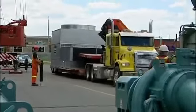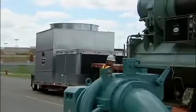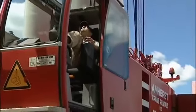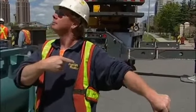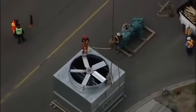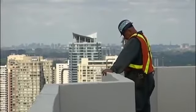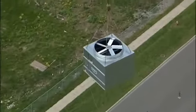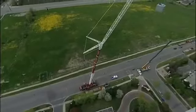And right on time, here's the new air conditioning unit. My operator has to keep one eye on the hooks and the other on the foreman. He's busy. Swing it over that way. Okay, everyone is getting ready. Time for the big lift. I've got one of my crew stationed on the roof. He has a radio and can talk directly to my operator. I can't see what's going on up there, so he acts as my eyes.